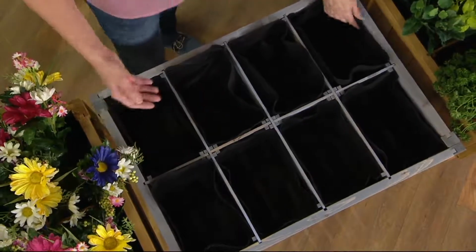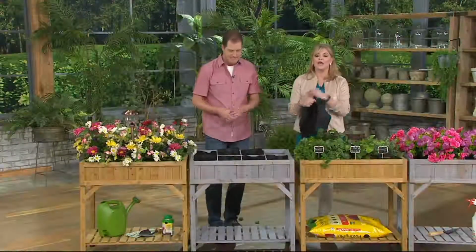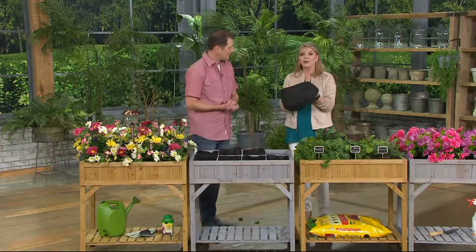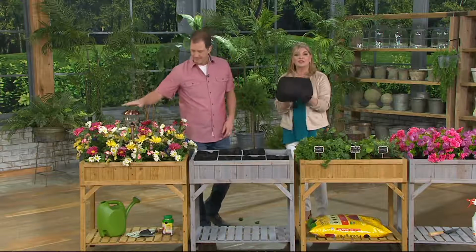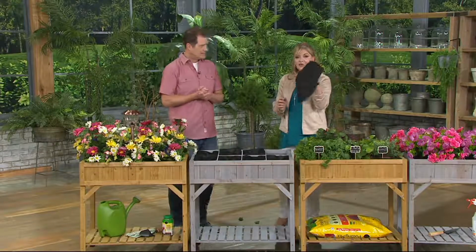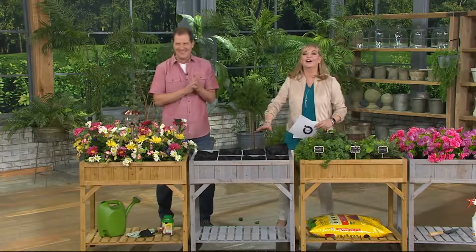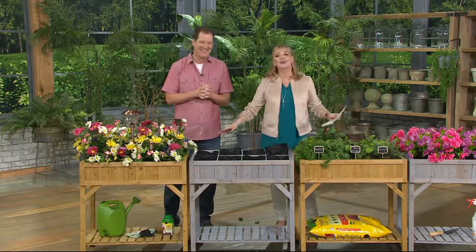You reuse these. These garden grow bags are amazing. I use them in a larger variety to plant my potatoes and my pumpkins and squash and all kinds of things, and year after year you reuse them. That's the beauty of it. But instead of gardening down here, now you're gardening up here, and everyone can enjoy it.